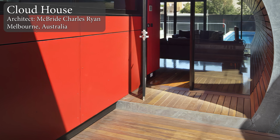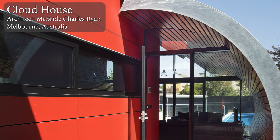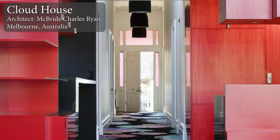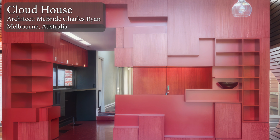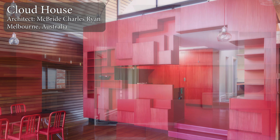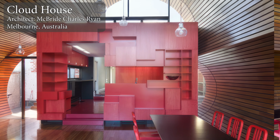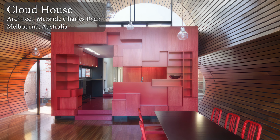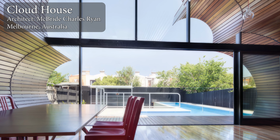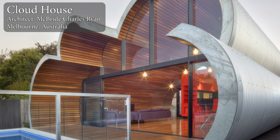From the front of this modest Melbourne home, there's no hint of the quirky extravagance behind the front door. Step inside, and you'll notice 3 distinct areas. New bedrooms and bathrooms are in the front section. Then you come into the red kitchen that opens into a cloud-shaped dining and entertainment area. Out in the rear backyard and pool area, the full extent of the dramatic architecture becomes apparent, as does its name, the Cloud House.